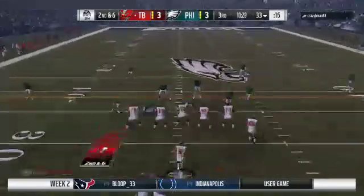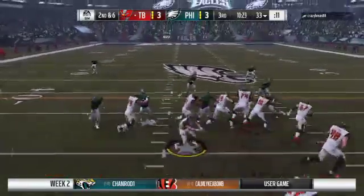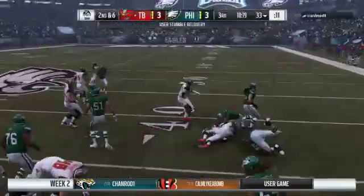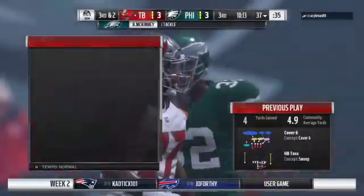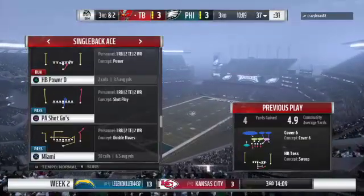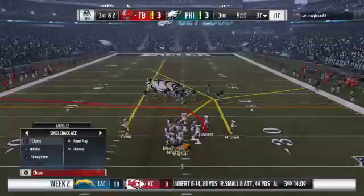Watch it now. Again, it's Jones. Found a little room there as he's up to about the 37. Benardrick McKinney there to make the stop. Back-to-back 4-yard runs. Now, look, if they just do that all the way downfield, ball ends up in the end zone, but that's a little difficult to do. Yeah, I think now 3rd and 2, that defense ready to stiffen up and stop that run.